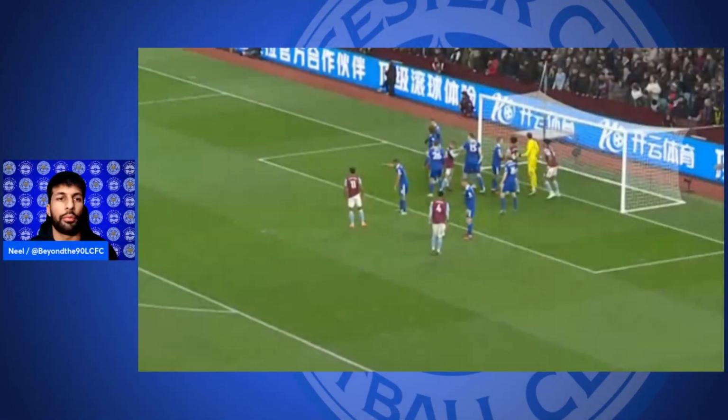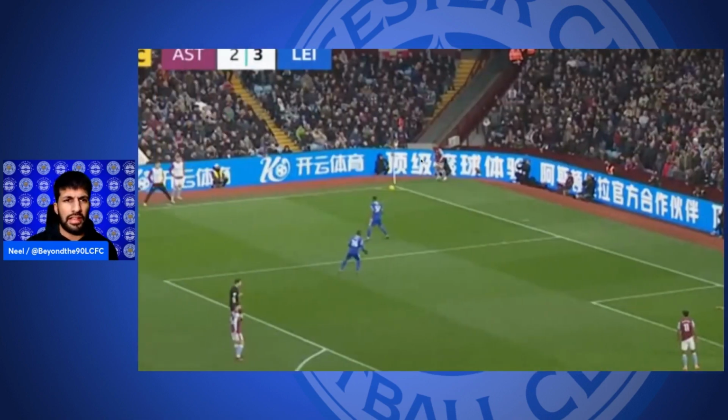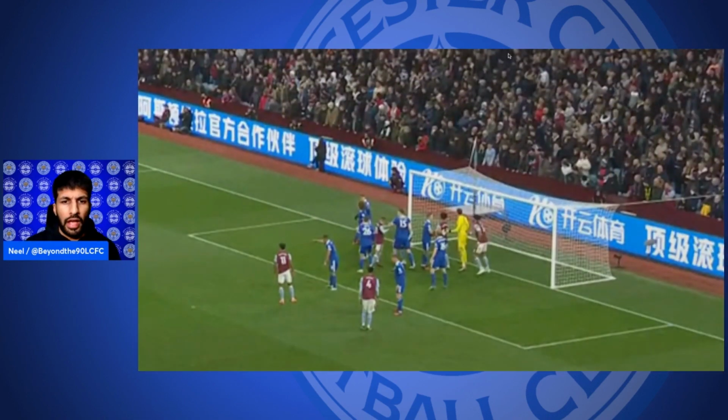Something I want to point out before we go into other bits of analysis, I just want to take a picture of this, which is actually the picture before the corner. As you can see, the corner is just about to be taken here. This is about 70 minutes or so. Again, I'm wondering how does Suter fit in? And it looks like we're playing a man marking system. Number 11, I think that's Watkins on Youri Tielemans. Number 4, Konza, I think is on Jamie Vardy.